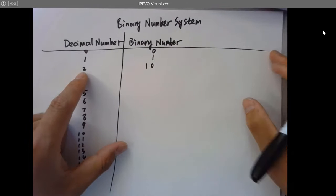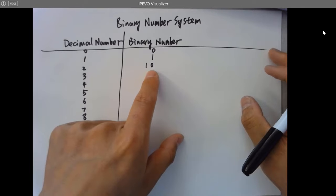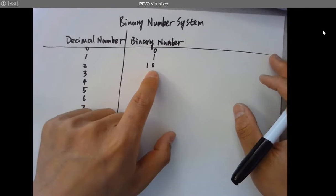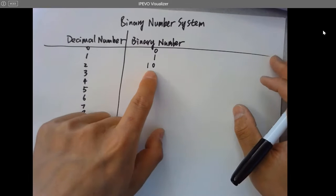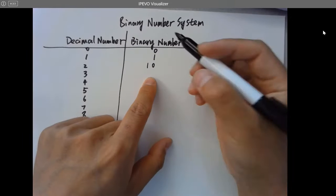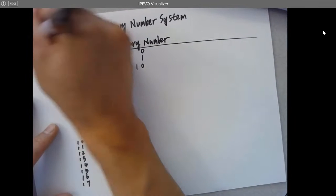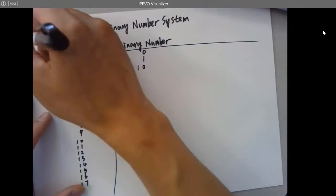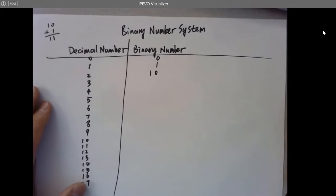Carry and reset. How to pronounce it? Is that ten? No, it's not 2 either. It's 1 0. What about 3? So 1 0 plus 1 is what? 1 1. How to pronounce it? 1 1.